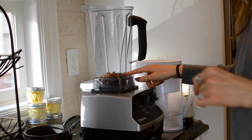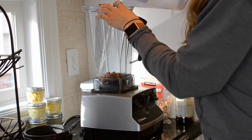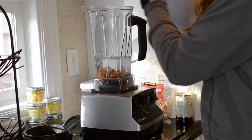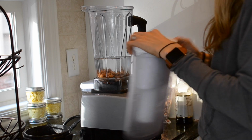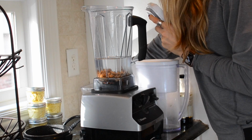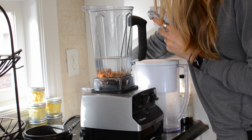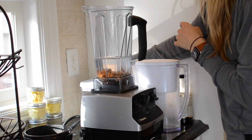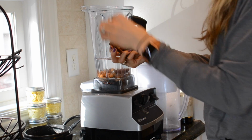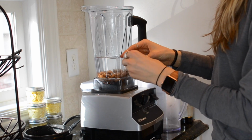Okay, so I just added some almonds, just about a handful or so, in the blender. Now I'm going to put in about 2.5 cups of water, and I'm going to grab 2 dates. I usually choose ones that are squishy. They're usually sweeter and they more easily break down. So I just peel them open and take out the seed and pop the rest inside.